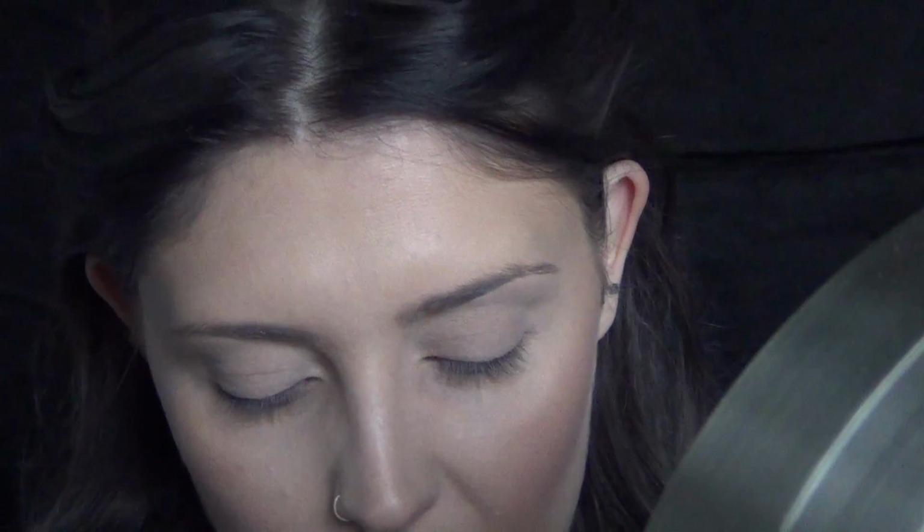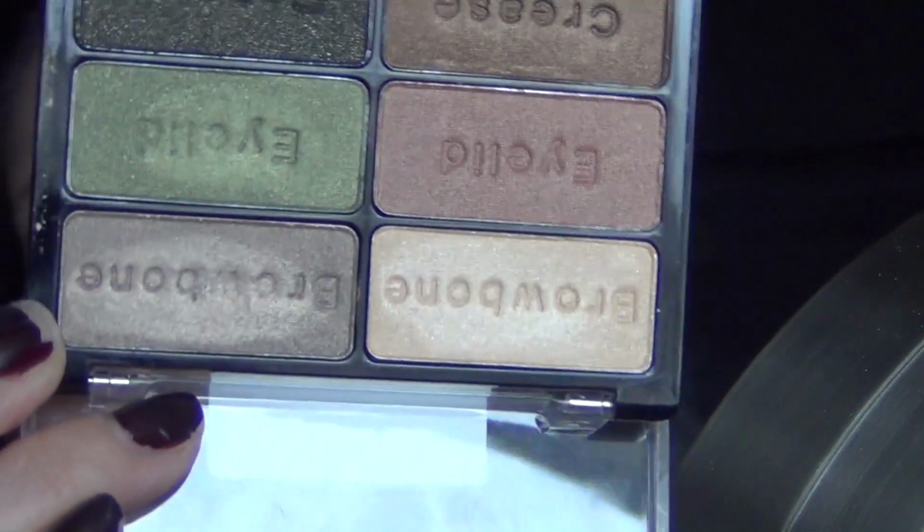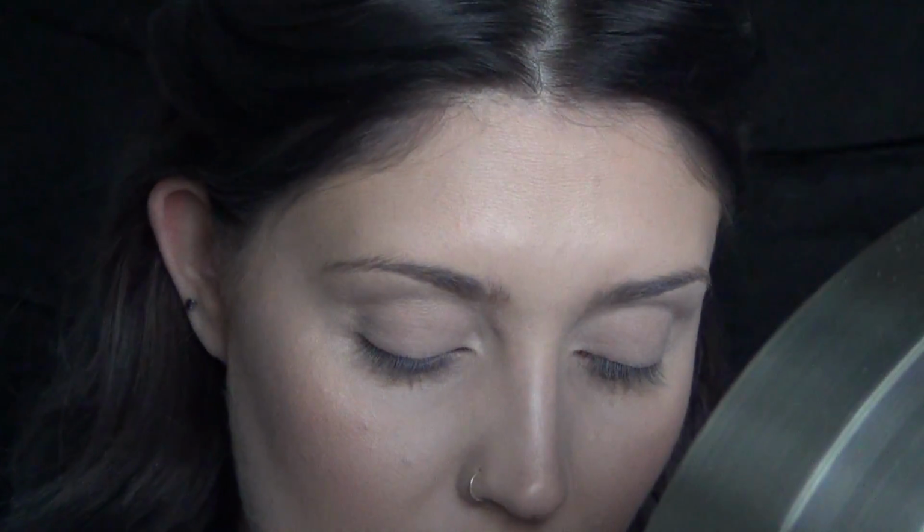I am going to take this brow bone color that they say, sorry, my nails again. This brow bone color, and I'm actually going to use it as my transition shade. And I know it ain't matte, but we're going to do it anyway, because I'm trying to stick to this palette, and we're going to see how this turns out.